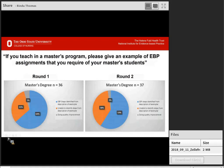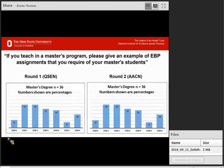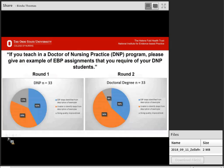Master's degree look almost identical. We'll go ahead on to the next one, Bindu. And again, the percentages at the master's level mirror one another. So again, people were on the same page.